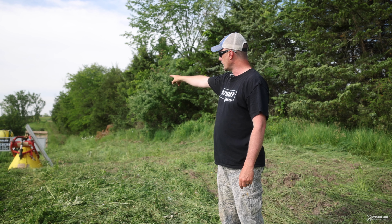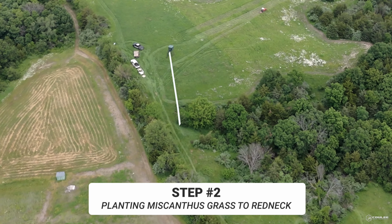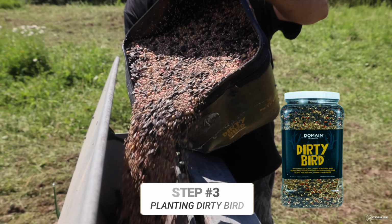And then from the corner of the ditch all the way up to the redneck, there's Miscanthus right here that's going to block that view from the deer in the field. The next layer is going to be Dirty Bird.